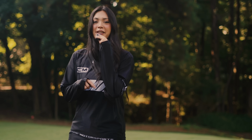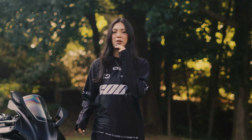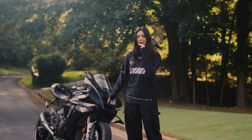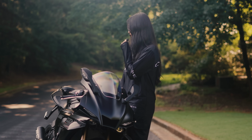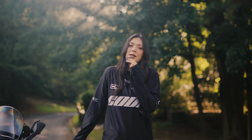I already have a few things in the mail coming for it. I have a whole build sheet for it already. I think I'm gonna keep the black for a little bit, but it is getting painted at some point. But yeah, I really, really am excited about this bike. It's got 300 miles on it, so it's basically new. I'm gonna just say it has 0.